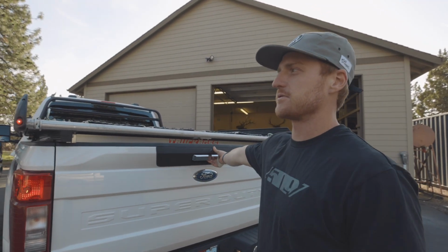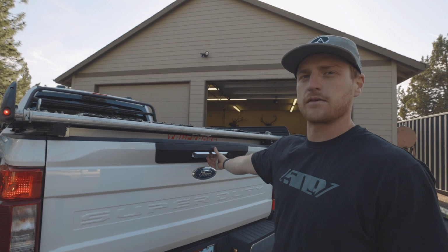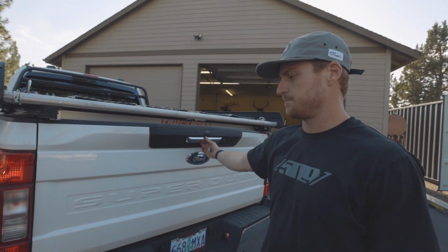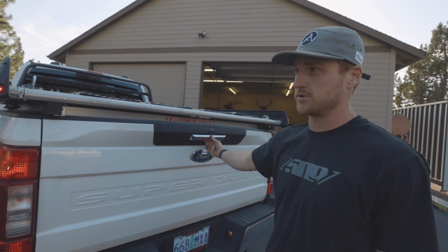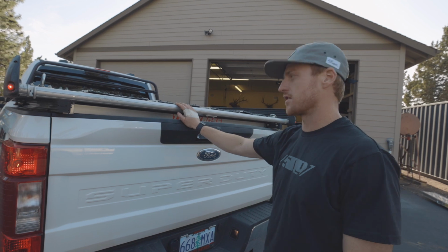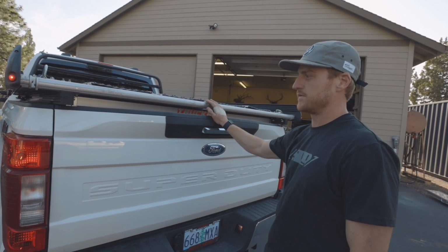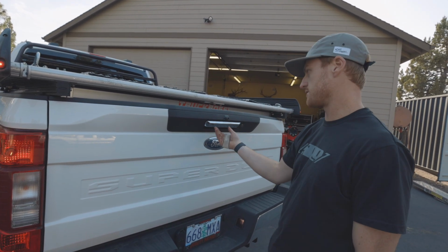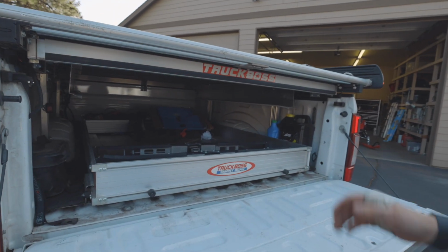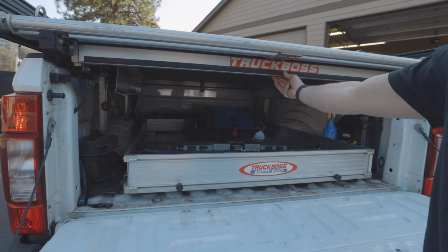So we went with the short bed because I have a grander plan with this truck. A long bed is awesome, but I went with the 6 3/4 foot bed, which, this is a 7-foot truck boss deck. So to the end of the tailgate is like 7 feet on this thing. As you can see, we're kind of in summer mode right now, but this deck is fully sealed.